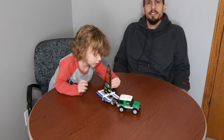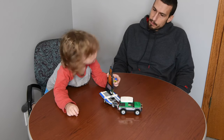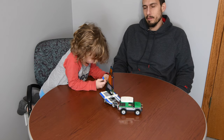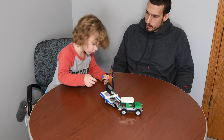Alright. So, as you can see, it didn't take that long. It was a quick build. It was fun. I like sailboats, so I like this set. I guess you can't really buy this set at the store right now, so you'd be stuck to Amazon or eBay, and I'm sure they're wanting a lot of money for it, right, buddy? Are they gonna want a lot of money for this set?